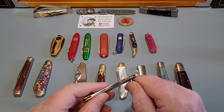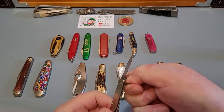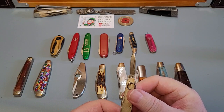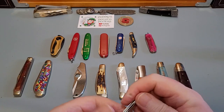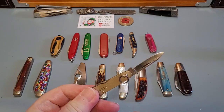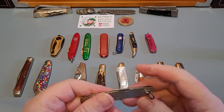You just put this in your hand, whichever way you want to do it, and you twist it and the knife comes up and snaps in place. Absolutely perfect. Did you see that? And to close it, put your nails either side and turn it. I just think this is a talking piece for man or woman. Look at that. And you don't have to break your nails going into nail nicks.